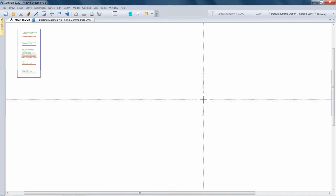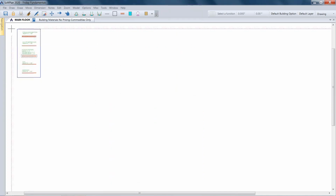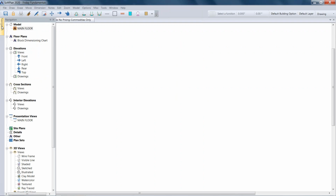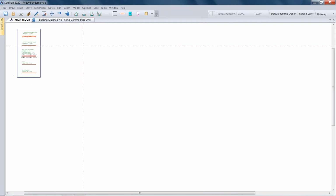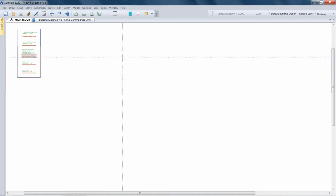The first thing you're going to see on your screen is that my navigation tab is sitting over here on the left-hand side. If you hover on it, it comes out, and if you slide off, it goes back in. I don't have a large screen at my disposal right now, so in this particular case I've minimized it and pushed it off to the side. We're dealing with a main floor, our first floor, bottom floor, whatever.